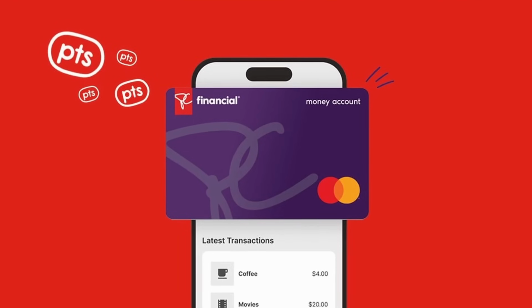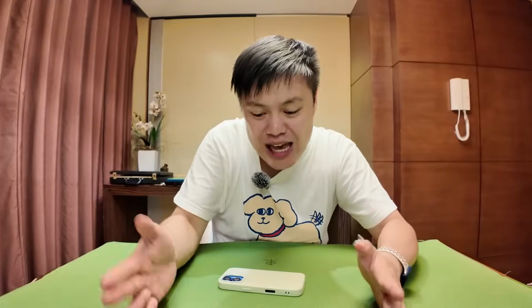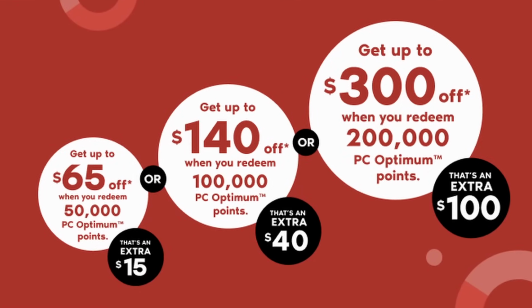Okay, let's talk about the third bank account that I use while I'm in Taiwan, and that is the PC Money spending account. Essentially, I only use the account once per month to pay for my bills. You get 1,000 points for every bill payment over $50 up to a maximum of 5,000 points every month, which if redeemed correctly at Shoppers during Shoppers Redemption event, 5,000 points can be worth $7.5.